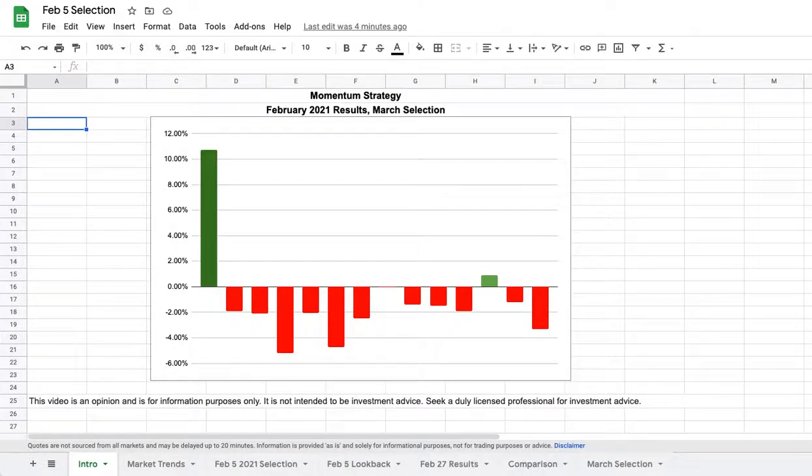Hey, this is Leaf here, an investor that utilizes momentum strategy to identify key stocks, understand when to hold them, and understand when to get rid of them. So we're going to walk through today our momentum strategy, what that looks like based on a look back of February results, as well as understanding what we're going to be selecting for March.